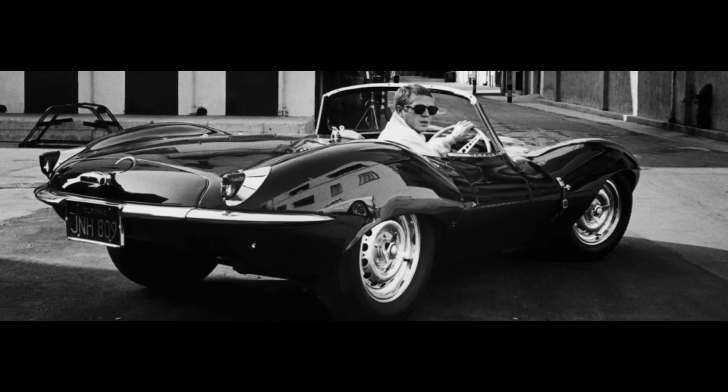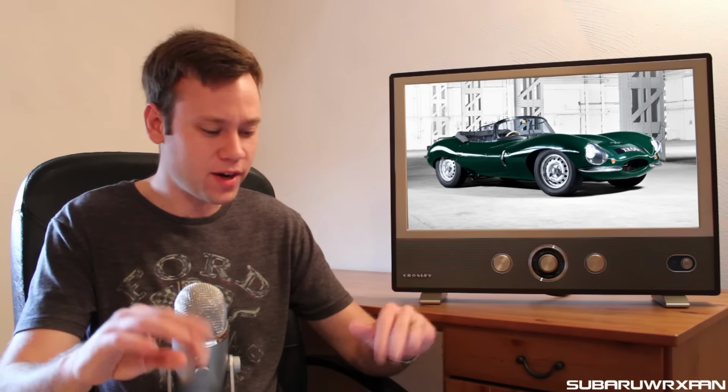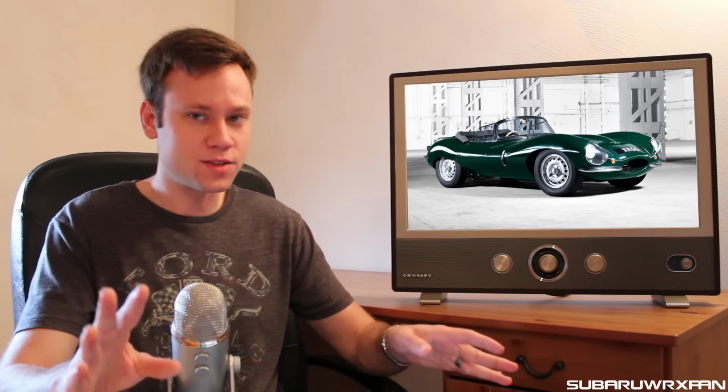And this car is famous for being one of Steve McQueen's favorite cars, and his version sold for a lot of money and is currently owned by the Petersen Museum. And it's just such a striking car, some of the craziest curves ever on a car, and just really a beautiful thing. Anyway, that's it for all the news this week, guys.